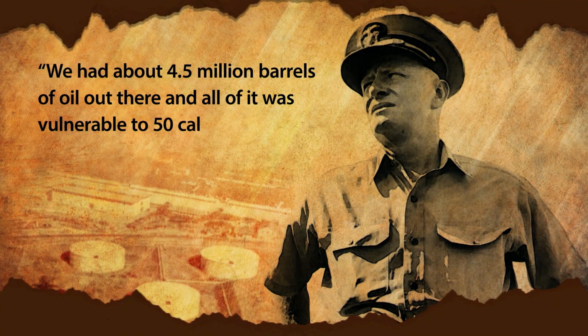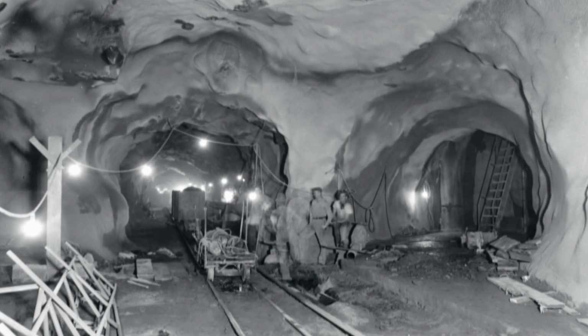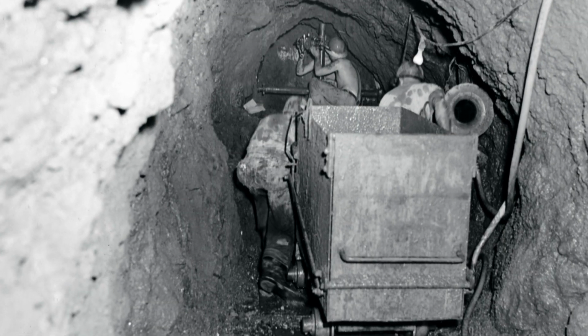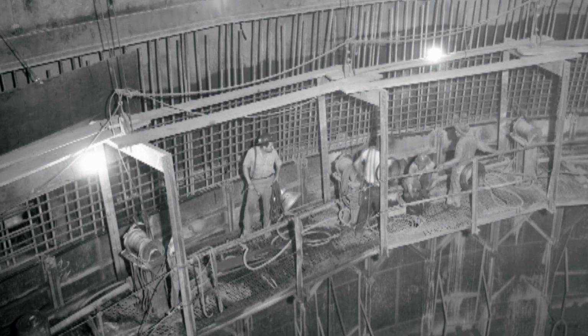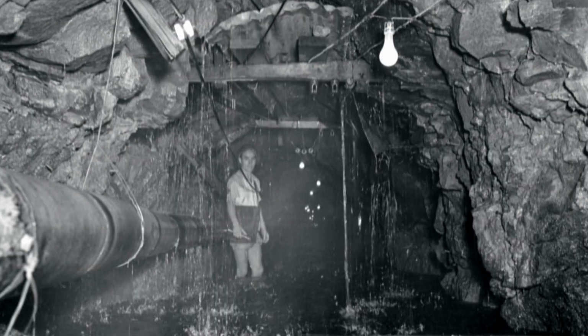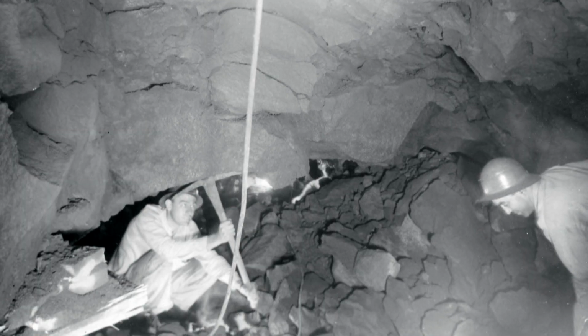Admiral Chester Nimitz identified the need for a fuel storage facility in the Pacific even before our nation was immersed in the worldwide conflict of the time. Construction began the day after Christmas 1940. Nearly 4,000 welders, miners, mechanics, engineers, and laborers from Hawaii and across the mainland worked on this project nearly 24 hours a day, 7 days a week.